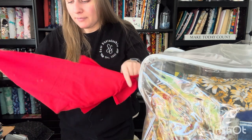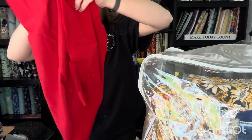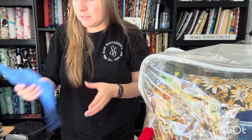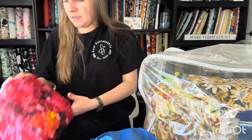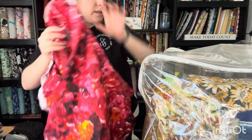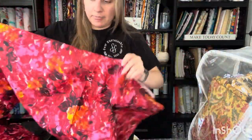This one is like a knit. So it's a red knit. I don't know what I'd use. This one could be a jar opener. I don't know what I use this one for. This one again is like that thicker kind of utility fabric. Not sure what this one is. This one is a large piece. Wow. Okay.